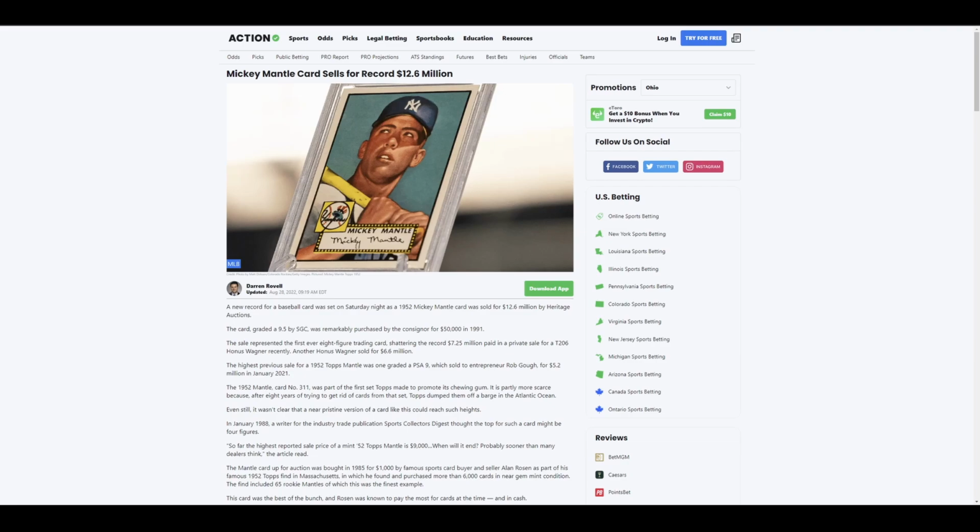Now, what would be interesting is if a PSA 10 came to market based off this sale. And what would it do? Would it, if it was slightly worse looking, would it sell for the same? Would it sell for less? Or would it go for way more? Clearly, there's at least two people that wanted this card for close to this price because it bid up this high. And it will be intriguing.